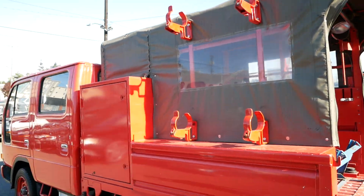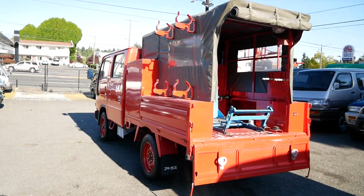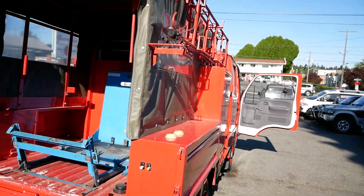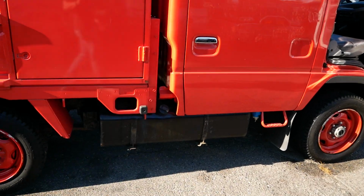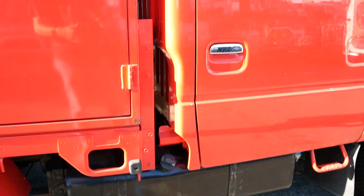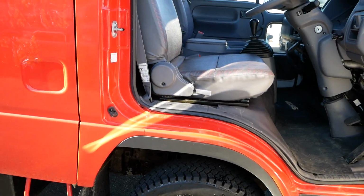Yeah, this is a very special truck. Definitely one of the cleanest we've seen come through. Though all these fire trucks are exceptionally clean. They're very well maintained over in Japan. And this is just no exception. There's your fuel tank down on the side here. So yeah, very cool truck indeed.